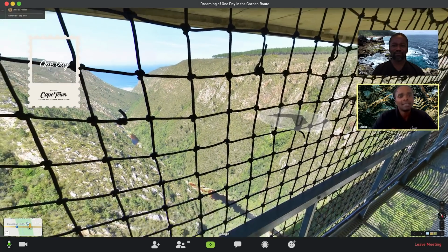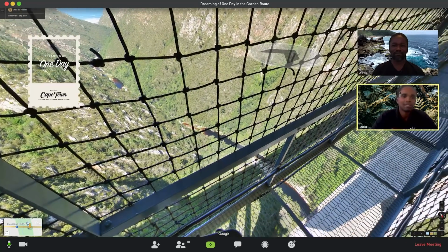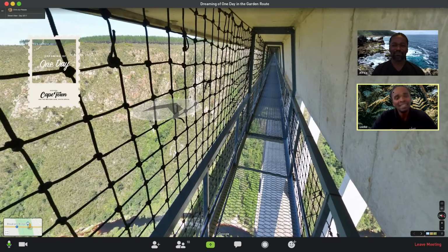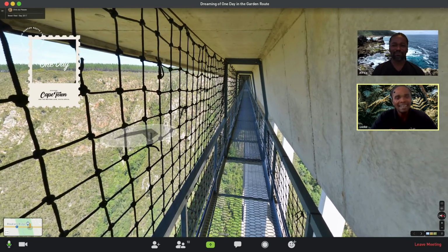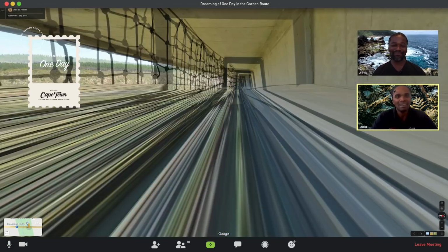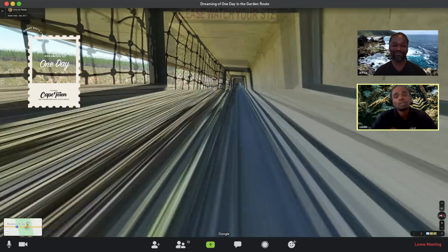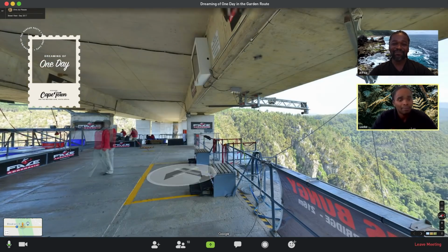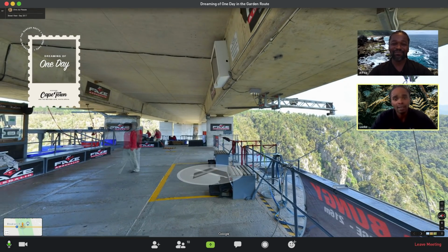So this is the world's highest commercial bungee jump, which is 216 meters deep. Now, this is an opportunity for all those adrenaline junkies to come and jump the bridge with me. So there's two ways of actually getting to the arch of the bridge. It's either by ziplining or walking to the bridge.